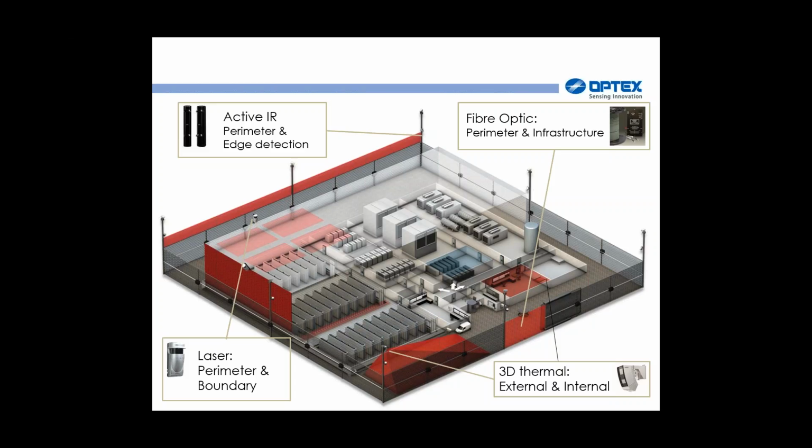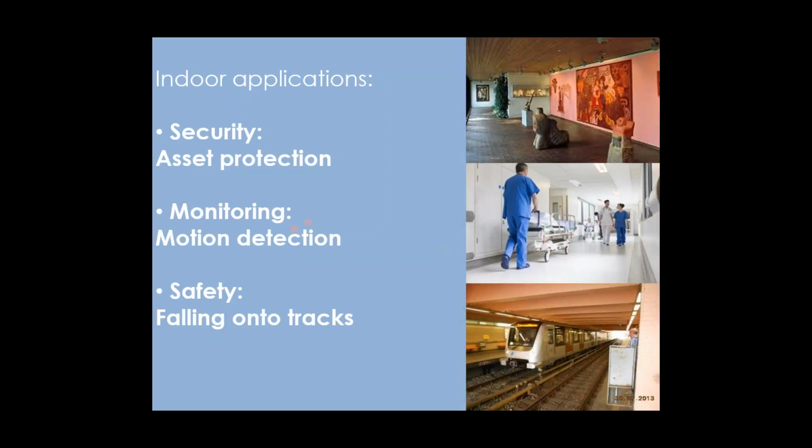Then internally you can use these 3D sensors as well to be able to determine the location and the movement of people throughout the building. So indoor applications is something for our sensors that we've been using extensively. How is it used? What's it used for?